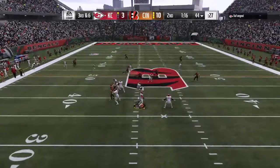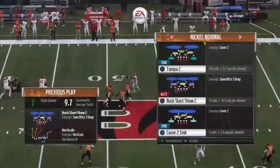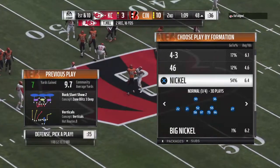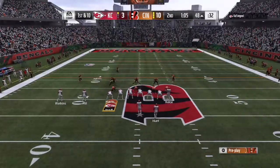From the gun on 3rd down, Mahomes is going to find Hill here. And he gets it down to the 48, enough for the first. 7 yards there, good enough to move the sticks. This offense finding its legs now. Here's another 1st and 10.